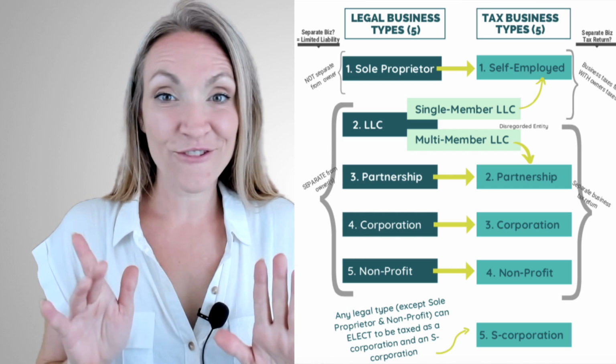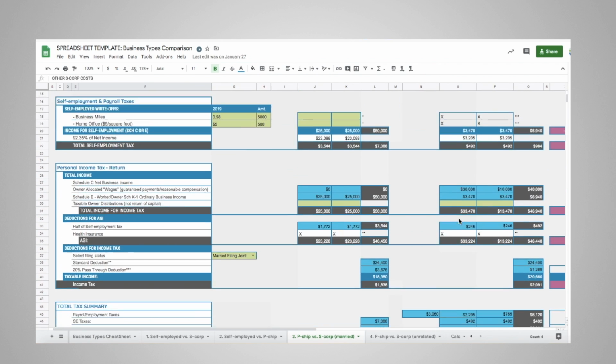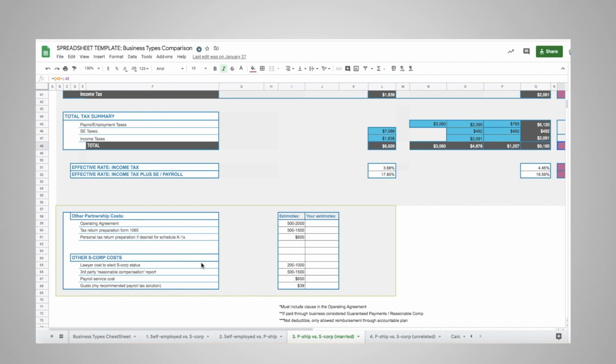You can check out my other videos on this that go over my spreadsheet from choosing the best type of business to form, where you can compare various tax situations. Here's a sneak peek of that spreadsheet template, and you can see this worksheet is actually comparing the partnership to the S Corp. 80,000 of income, 30,000 of expenses, and 50,000 of profit. I'm not going to get into the details, but ultimately the S Corp actually pays $269 more in taxes, and that's not even getting into the additional expenses.